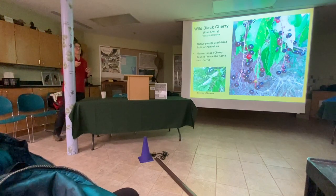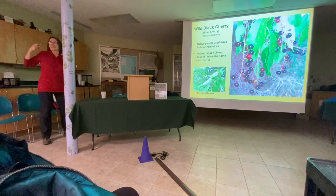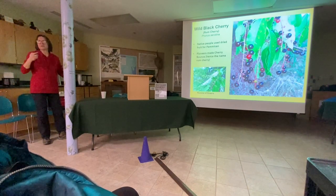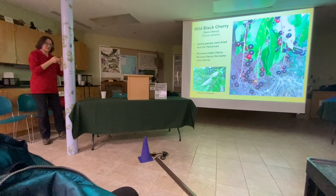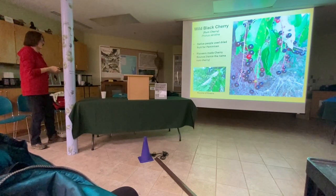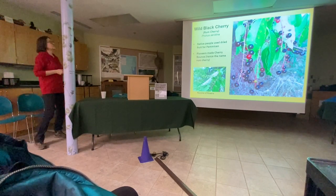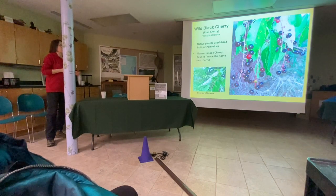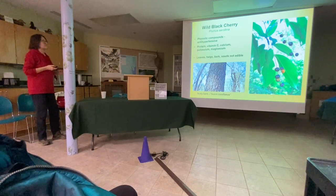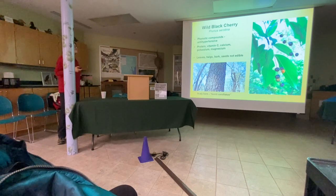And you can identify it. Well, I'm not going into all of the identification for every plant because we'd be here all night, but the flowers and then the fruits are formed in these racemes. So these elongated flower clusters turn into these elongated cherry clusters, and the birds love them. And they have certain phenols in them that are known to be anti-hypertensive, so good for you. And a lot of other nutrients.